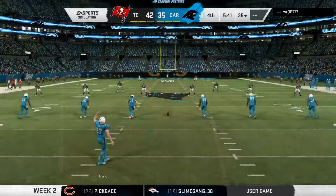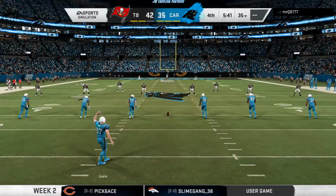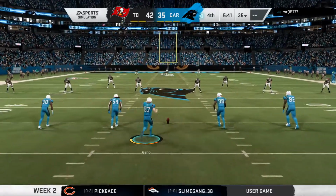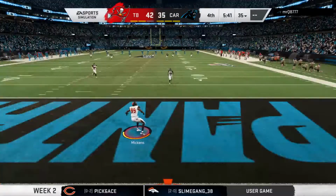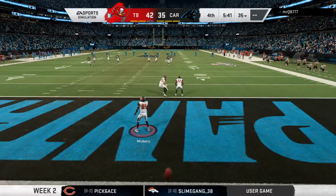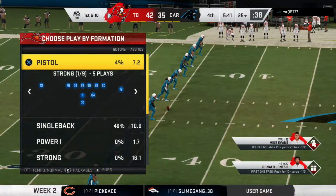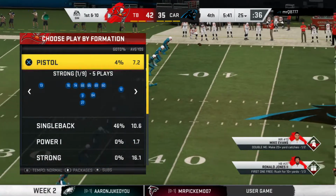Gano the extra point. And now things get a bit more interesting here in this fourth quarter. Gano now following the touchdown here to kick it away. And this will not be returnable. It's out of the back of the end zone for a touchback.